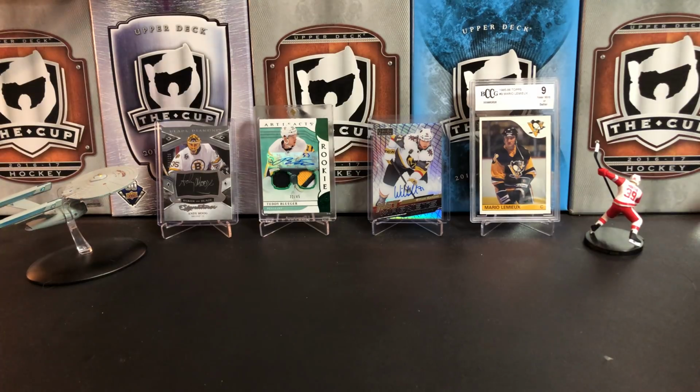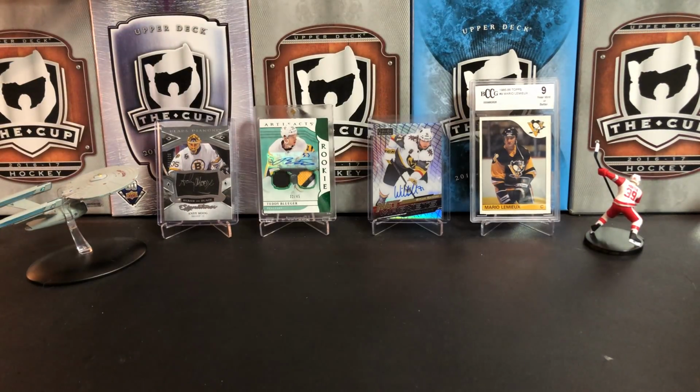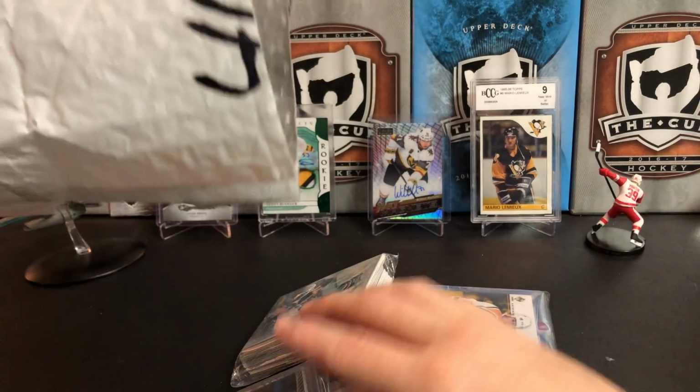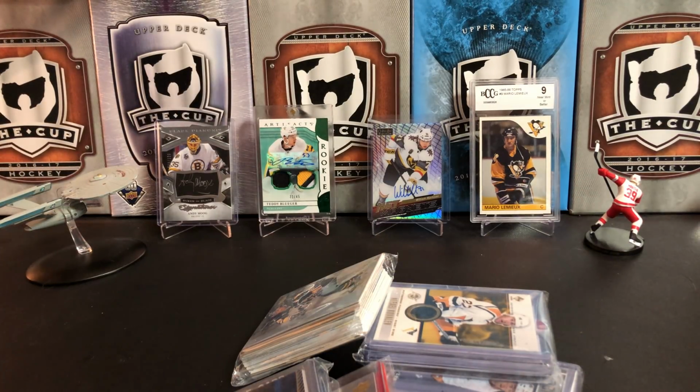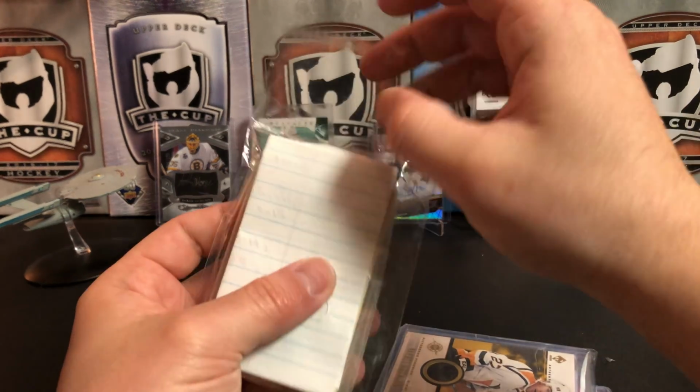Let's go to the next package. It's this guy right here. Let's chop her open. It's just easy for me to cut most of this stuff off camera, so that's what I'm doing. This has a whole pile of stuff in here. Looks like a bunch of Pens stuff. Put that aside. Do we have a note? We do.